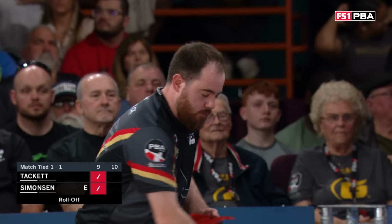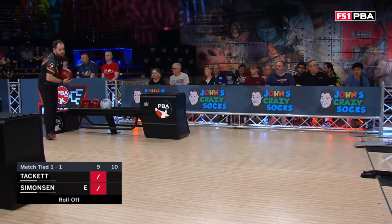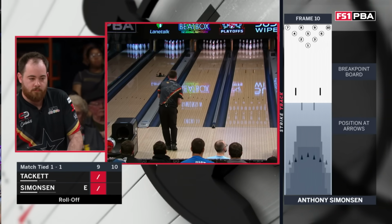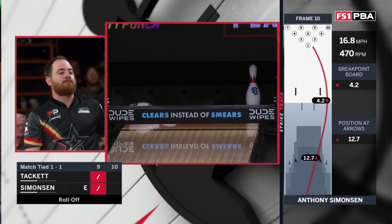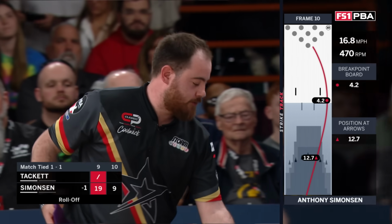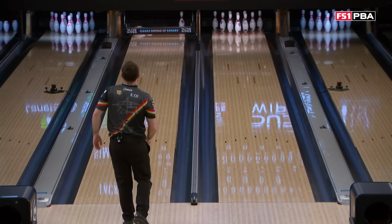Remember, he was trying to shape urethane, then went to another urethane ball and went much straighter. So what will he do here? Which plan of attack? Shape it or pipe it? Shape it. And it didn't work for the strike. That's exactly what I said just a few frames ago with him trying to shape urethane on that left lane. If he wasn't dead flush in the pocket, could he get the corner out? And the evidence is right here. You see the 6-pin just did nothing.